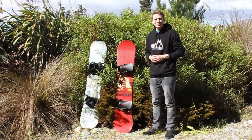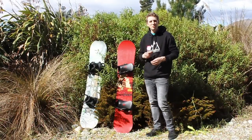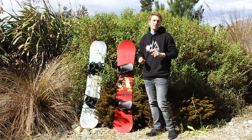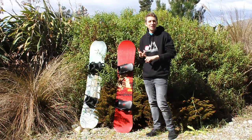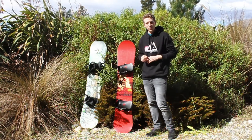Right, so let's talk about snowboards. There's a few things that we want to cover to help you pick the right snowboard for when you're coming out in the winter season. So today we're going to talk about three things: the length of your snowboard, the camber and shape of the snowboard, and also the type of snowboard that you're looking to buy.